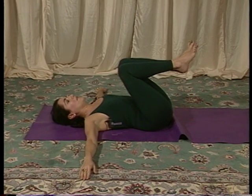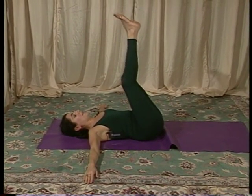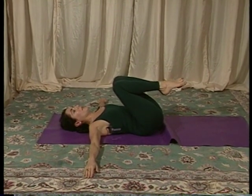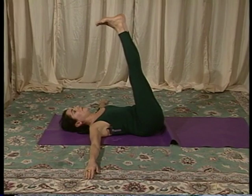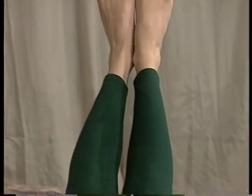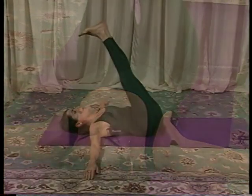On the inhale, lift the heels up into the air. Flex the feet. On the exhale, bend the knees deeply. Press the small of the back into the ground. Inhale, reach. Exhale, flex. Inhale, reach. Good. Try and bring those heels right over your nose if you can.